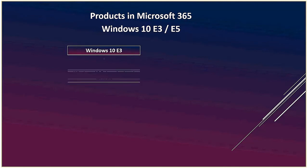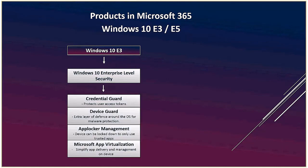Okay, so again, the same stuff. So you've got your enterprise level security for Windows 10. In that, you've got Credential Guard first and foremost. Okay, Device Guard, App Locker Management, and App Virtualization. These are the 4 key points. There are different elements as well. These are the 4 key ones. Just to give you a quick idea of what's in these.